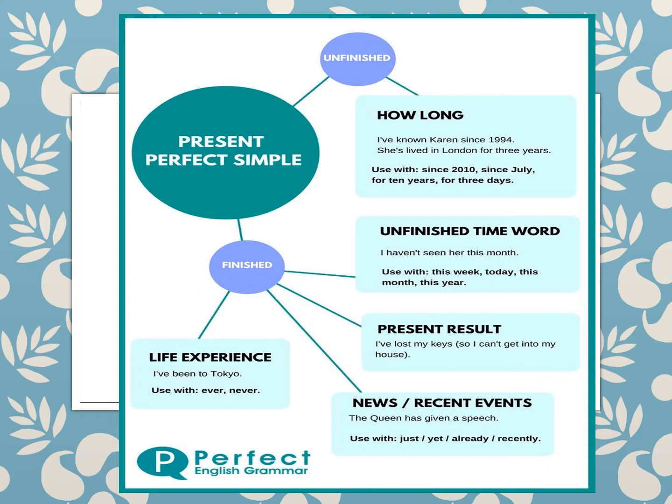And then we have another use that is present result. I have lost my keys, so I can't get into my house. And then we have news and recent events. The Queen has given a speech, used with just, yet, already, and recently. Life experience. I have been to Tokyo, used with ever and never. So these are keywords, so it's very important to take notes in your notebook, right? And read this information again.